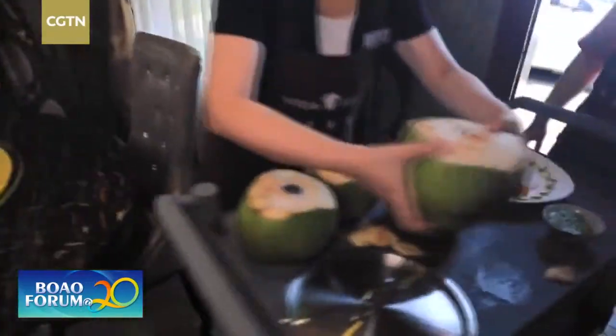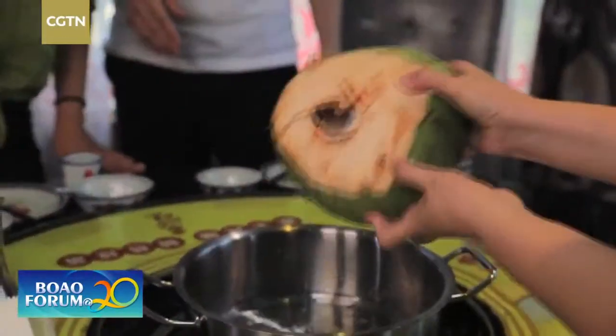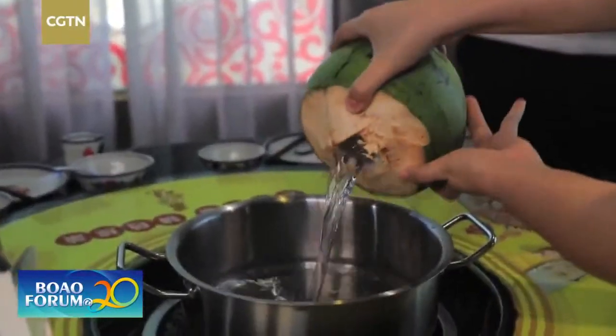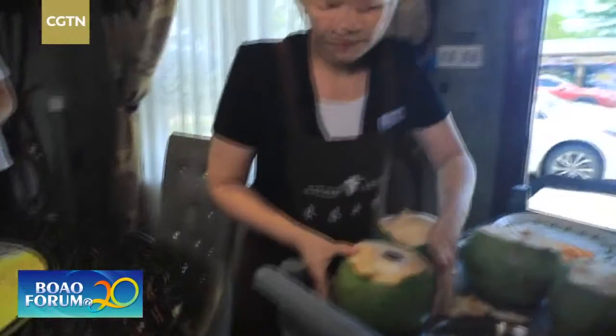So you've never tried hot pot in this way, right? So hot pot. Oh, this is pouring the fresh coconut water into the pot. How many coconuts do we need? Four. I saw four. Yeah.